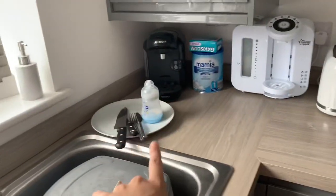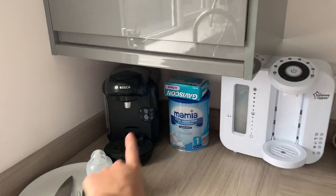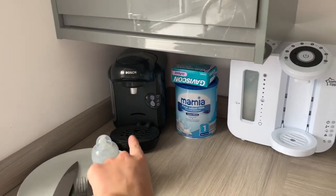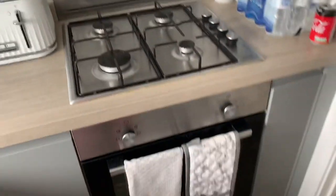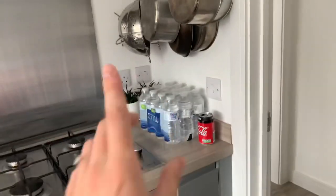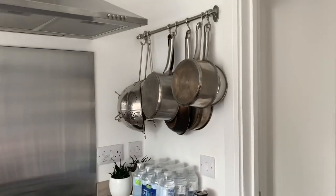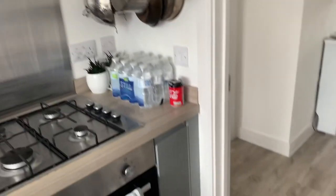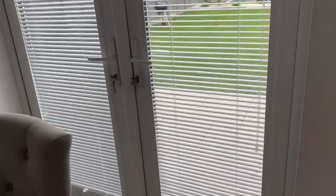And then excuse the plate, I need to wash up after lunch. But we have Steve's Tassimo coffee machine over here, Joel's formula and prep machine, and then obviously the toaster. And yeah, I need to put those waters away. I went food shopping yesterday and there wasn't enough room in the fridge, so I need to put those away in a second. But yeah, that's our little kitchen. And then just going out into the back garden.